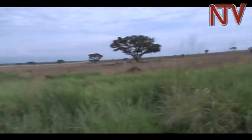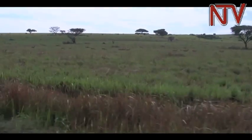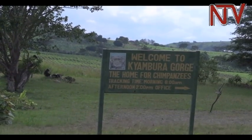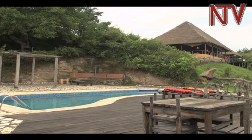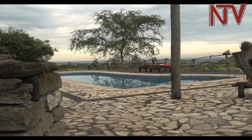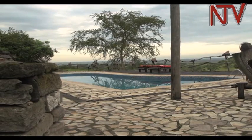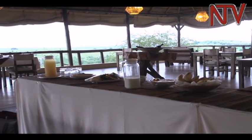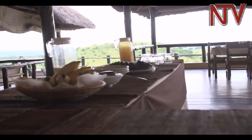From Fort Portal, you will only have about 100 kilometers before you are greeted by Queen Elizabeth National Park. We got there a bit late in the evening and went straight to our accommodation, Kyambura Game Lodge. Kyambura Game Lodge is one of those lodges whose beauty just speaks for itself. It's a very cozy and comfortable establishment, and the air smells really fresh. In as far as the food goes, the cuisine at Kyambura Game Lodge is so delicious that it will leave you smiling to yourself for no apparent reason.